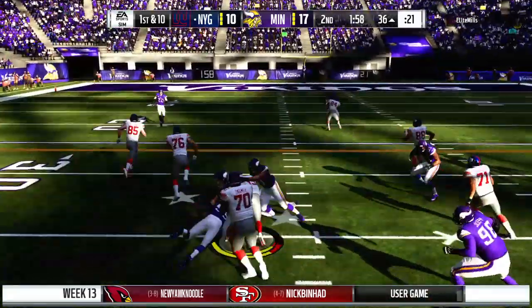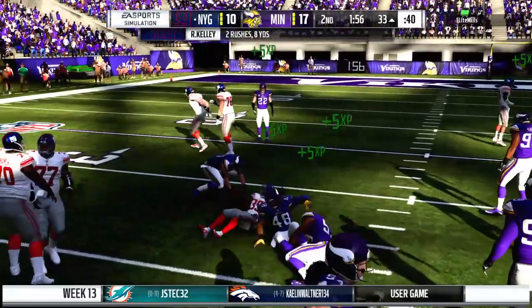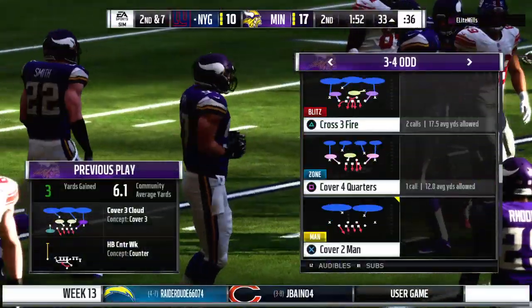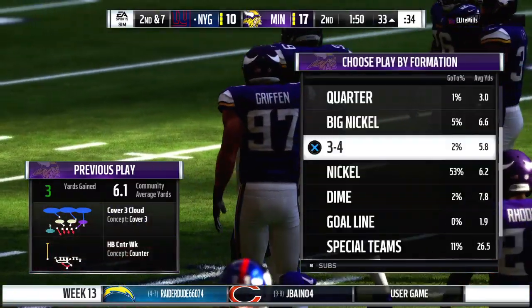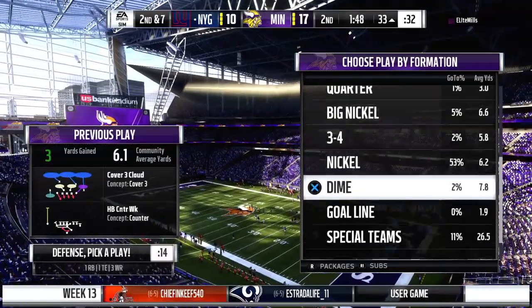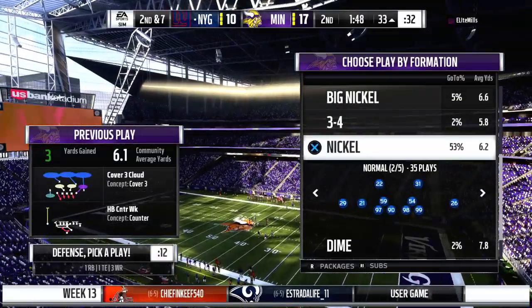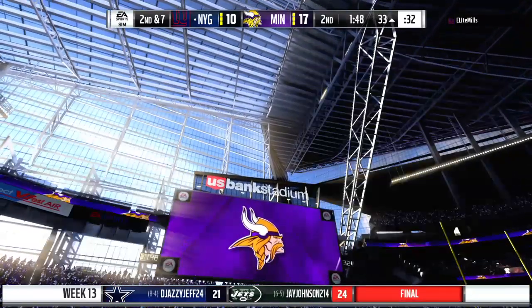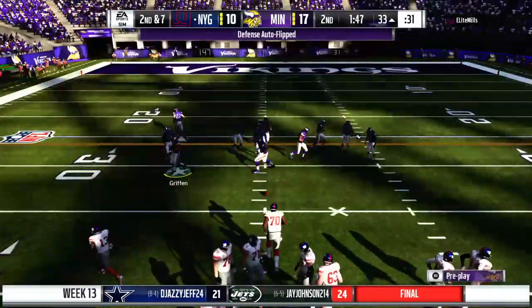Kelly on the counter. And a short gain down to about the 33. It's Everson Griffin who made the tackle. What's the old expression, 3 yards in a cloud of dust? In this case, it's dust-covered pellets. It's no longer that old grass that we used to play on, right, and chew it up. Now we've got that artificial surface. You see the pellets go up. Still a nice play by the defense.